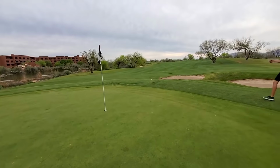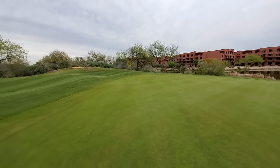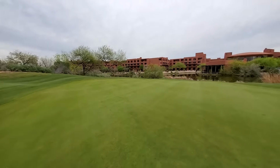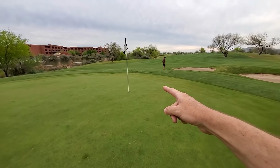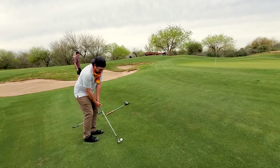We take a look at this pin right here, all the way in the front. We take a little pan out view here. Got so much room back there. And this is all a downslope from the front that way. So very, very tough to get this close.